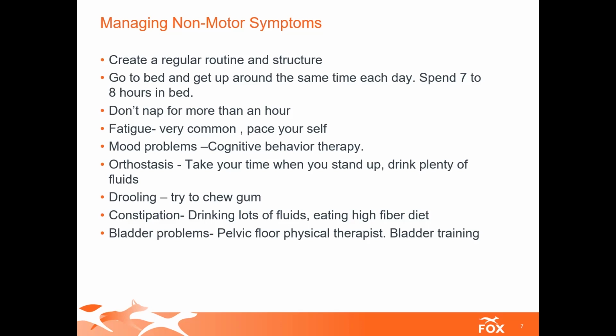So mood problems, cognitive behavioral therapy, actually, which is great for a lot of different symptoms and diagnoses throughout the spectrum of our age. Orthostasis, this is a big one, right? When you stand up, pay attention to that dizziness that we do get. Drink plenty of water to reduce those symptoms. Does anybody ever get dizzy when they first stand up really fast? Oh yeah, it doesn't matter who we are, it happens. For some worse than others, but always pay attention to that. It reduces our falls, right? Just stand up.